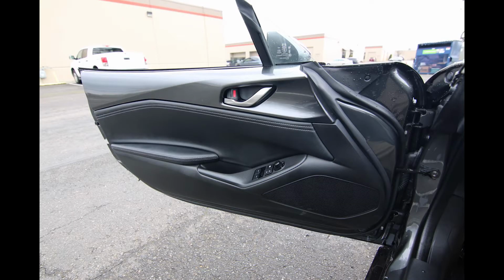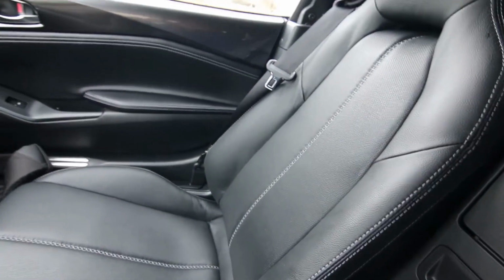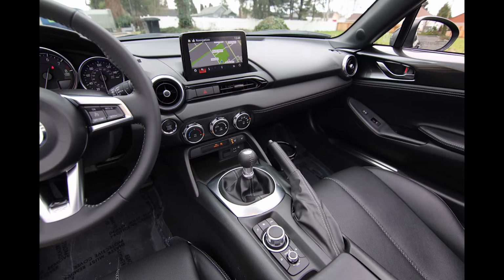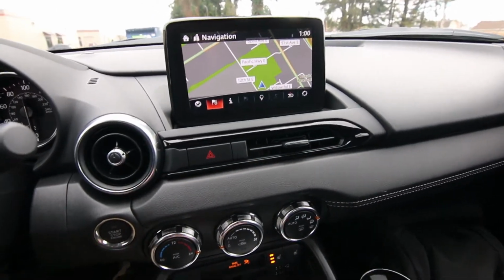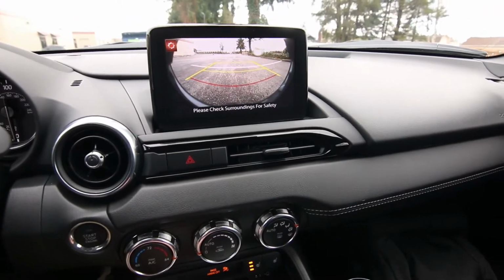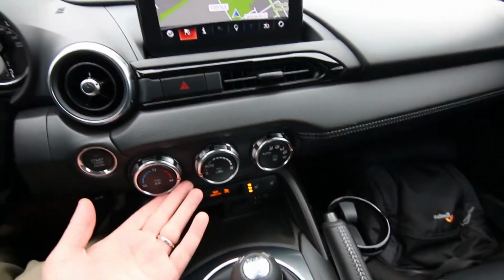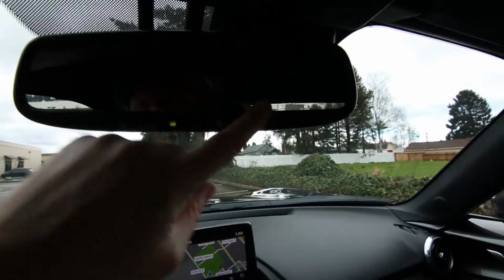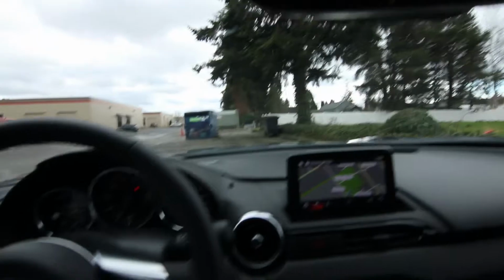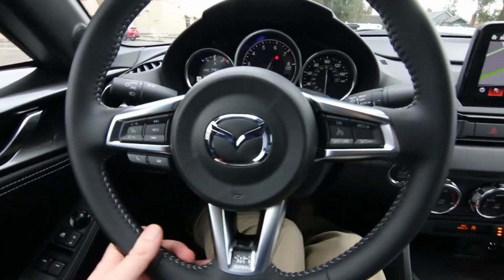I don't think there's a ton of new ones on the lot, and this is a range-topping Grand Touring model. The Grand Touring is the most luxurious trim level of the Mazda Miata. You have this beautiful leather interior, and I like that contrast stitching. They have that stitching in the doors. This one has navigation, also features Apple CarPlay and Android Auto, rear parking camera, heated seats, automatic climate control, an auto dimming rearview mirror with universal garage door opener, nice leather wrapped steering wheel.